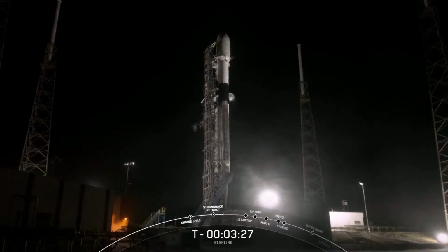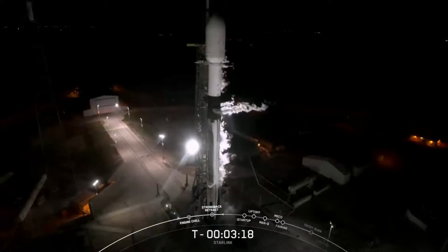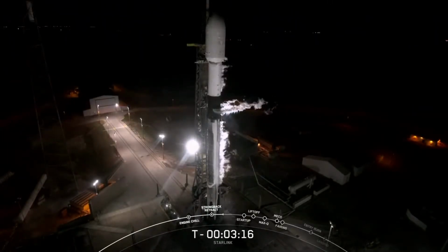The first and second stages are both nearly fully loaded with 1 million pounds of kerosene fuel and liquid oxygen. Super chill liquid oxygen is our propellant oxidizer, and that's what's creating those white clouds that you're seeing on your screen around Falcon 9. And that's because the warm, humid ambient air causes the liquid oxygen to turn into gas.